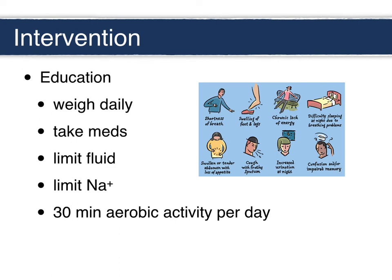Okay, we can help them lose weight. That's going to decrease their afterload, and we can help to make the heart a little bit more efficient. Now remember, if a patient can't tolerate that much activity, we need to tailor the activity recommendation specifically to them and their level of function.